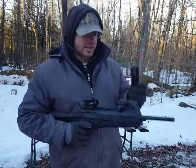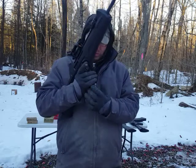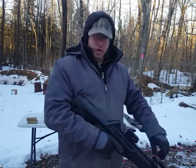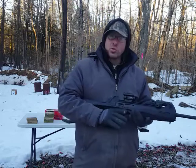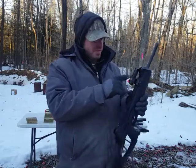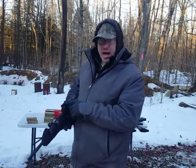Again, 20-round magazine. The ammunition would be contained in the magazine, so it's really easy to get in there. Chamber your round. Gun's ready to go. Now, with the rifle, you can have your flashlight set up over here. Okay, right, and you got your red dot.